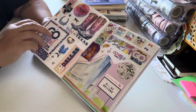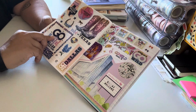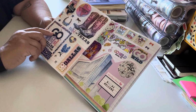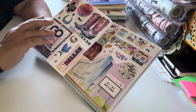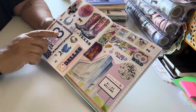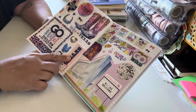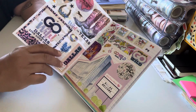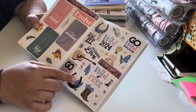I really loved this, and I decided not to do a separate memory journal because I like to keep all my stuff together. That way, like when I was still working in this and Go Wild was over, I could flip back and look at this stuff. And I'll always know where it is. So more stickers from Go Wild.